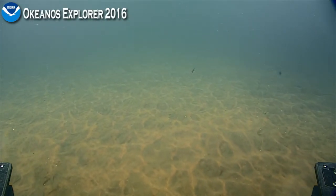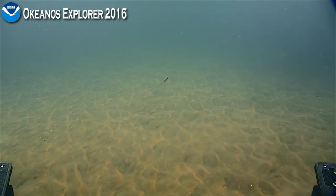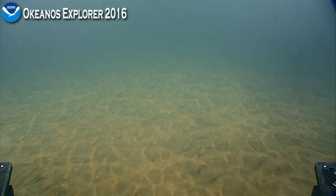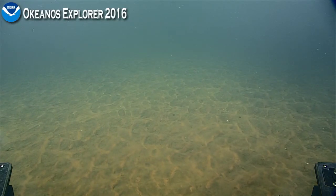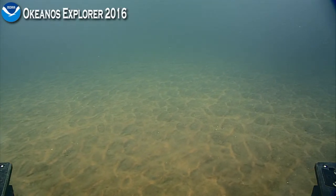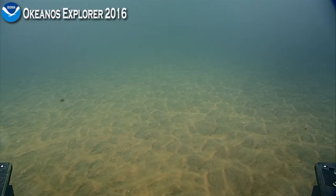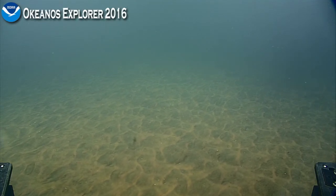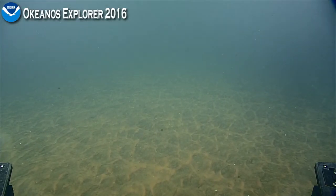Now I want to zoom out my sonar, see if we can find another rock or chimney or something. Is that move done as well? It is not. Copy. You have about 10 meters. Nothing on sonar. Not really seeing anything.